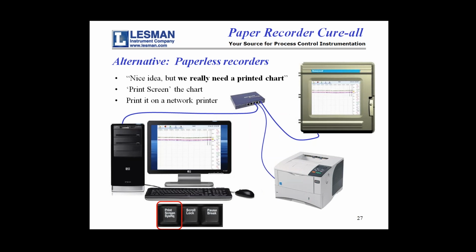So people say, oh, this is really a nice idea, but we really do need a printed chart. We just can't get away with it. Well, there's 2 ways to do this. One way is to take your recorder, hook it up to the network, so you've got a PC, and you can actually view the recorder screen. Notice that these screens are identical. You can view the recorder screen right on the PC. So you use the print screen button on your keyboard, it grabs the image, you paste it into typically a Word doc, and then you print it on a network printer.